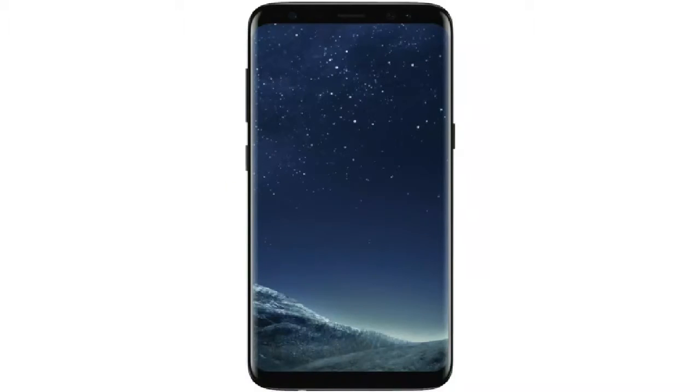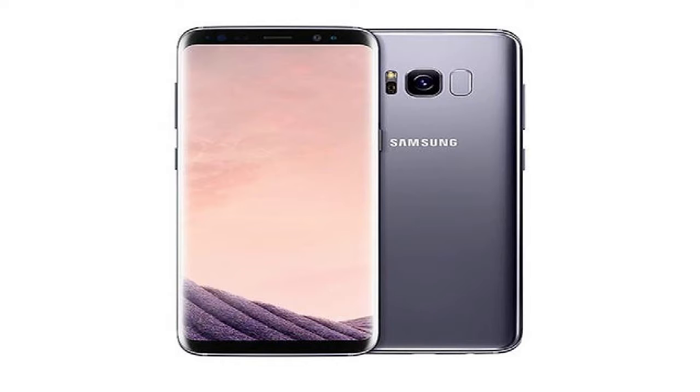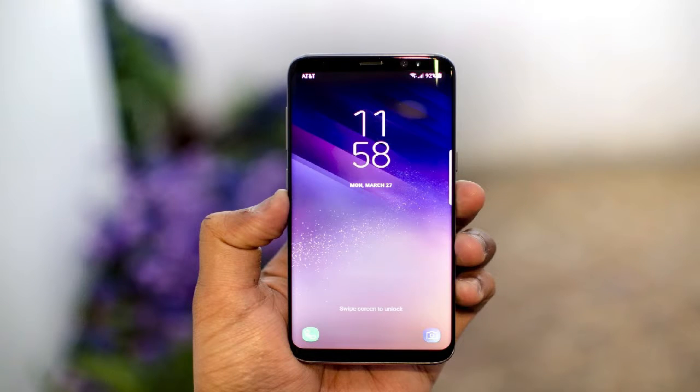Display. One of the things that make high-end phones stand out is the display. Luckily, both of Samsung's Galaxy S8 phones, as well as the OnePlus 5T, feature very good-looking screens. However, there are some things you should know about.